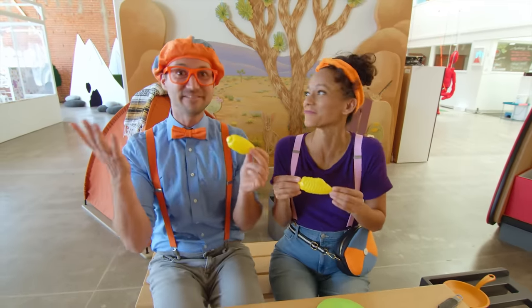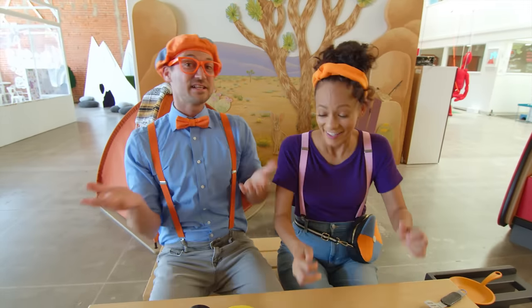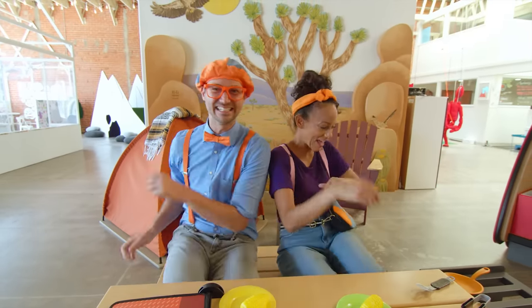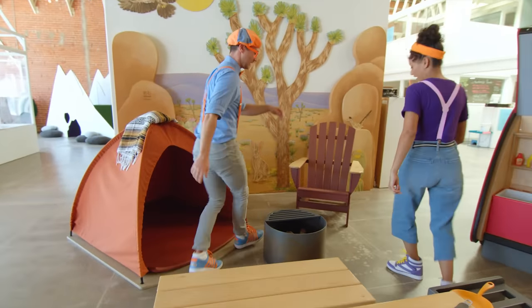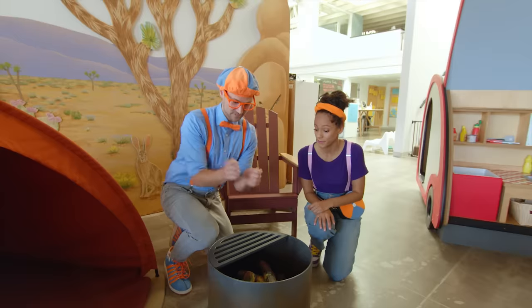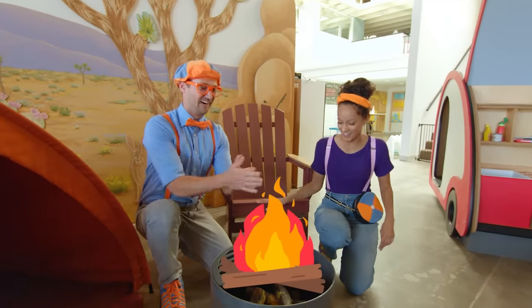Yum! I love vegetables. Me too, especially corn. Well, since we're done with dinner, shall we make s'mores? Yes, I love s'mores for dessert. Come on. All right. There's a fire. Okay, let me start it. Whoa! Cool. Good job, Blippi.